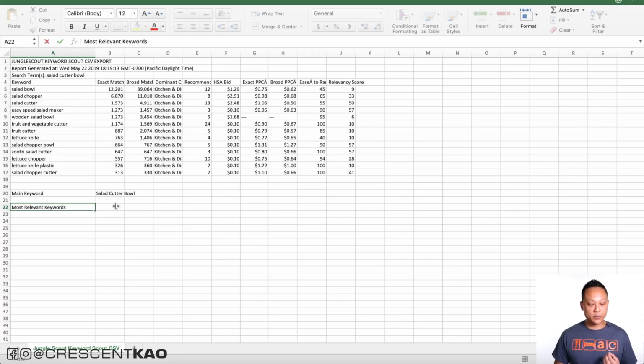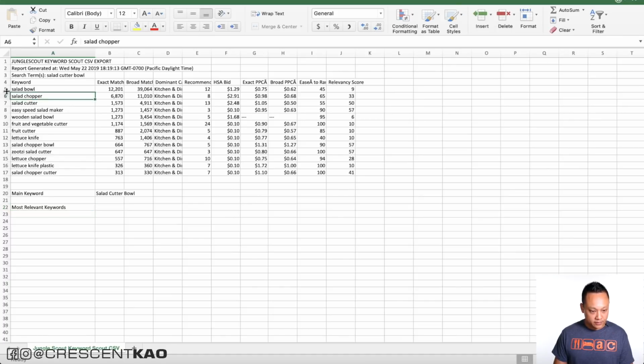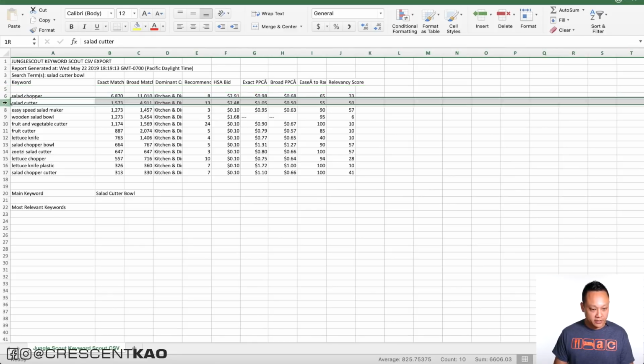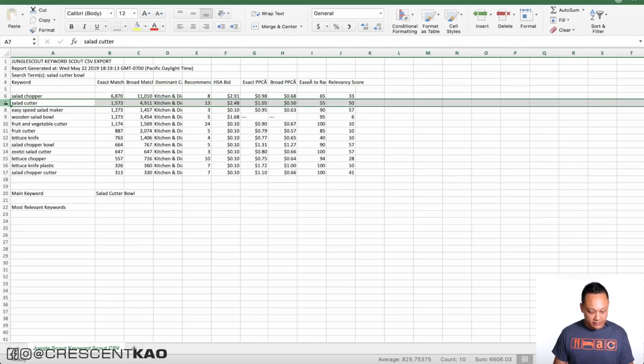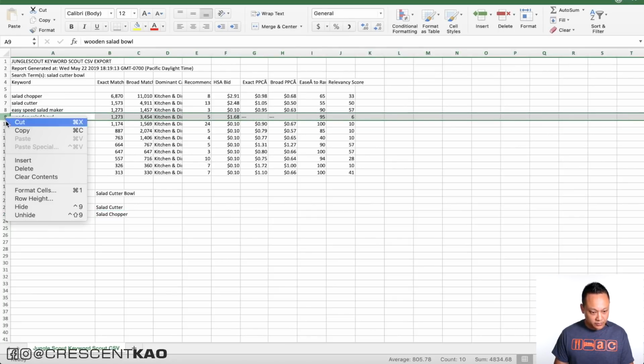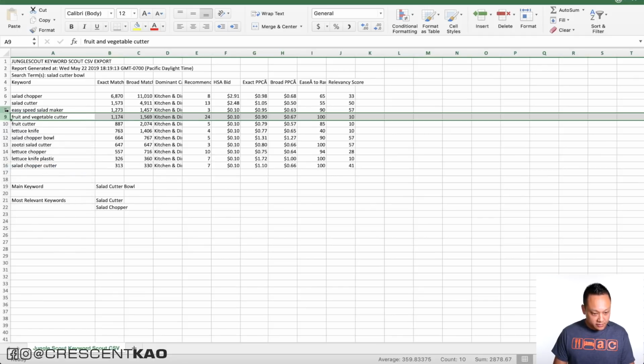And here's where I'm going to pick the ones that are most related to the salad cutter bowl. And that's going to be salad bowl. I'm going to remove that real quick because that doesn't apply. So salad cutter, salad chopper, a wooden salad bowl, remove that as well.